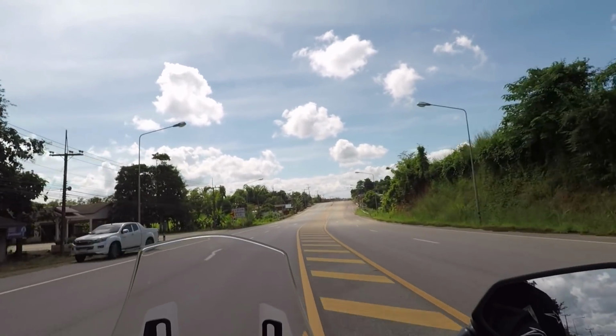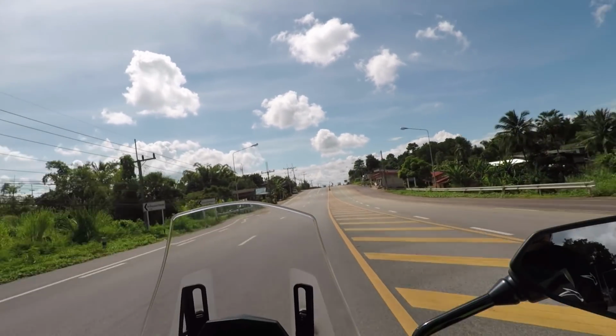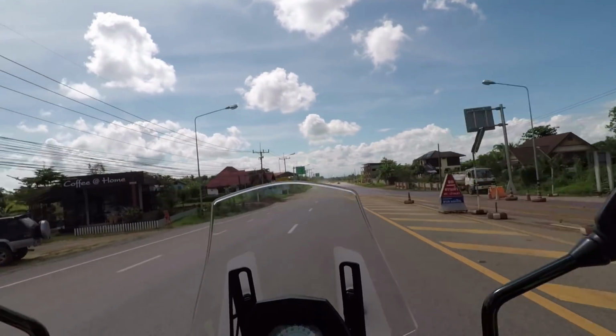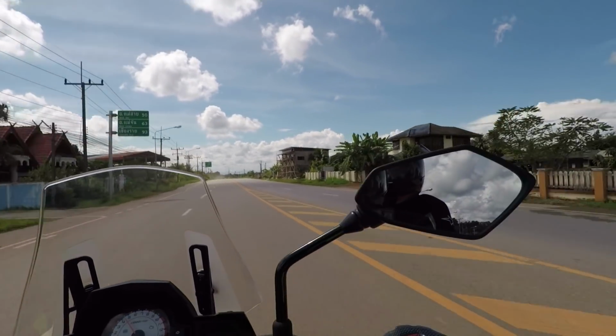Just glorious out here today though. A little bit of cloud, but it's really, really warm. Pie and I actually took our jacket liners out of the jackets we're wearing. It's so hot.